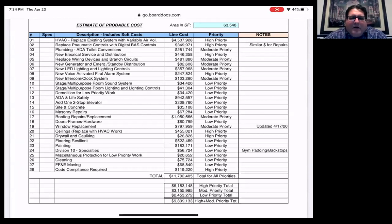The low priority, or priority 3 items, include a sound system at the stage, some lighting and lighting controls in the multi-purpose room at the stage, demolition that goes with that, some ADA and other life safety work, and adding a 2-stop elevator.